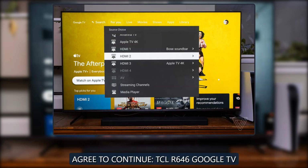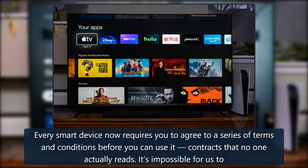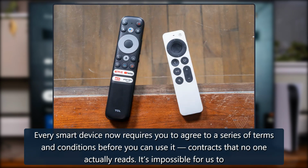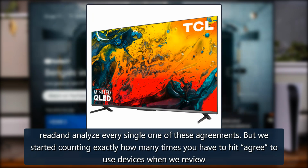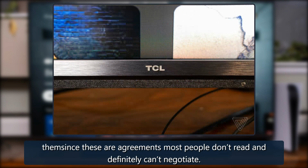Agree to continue. TCL R646 Google TV. Every smart device now requires you to agree to a series of terms and conditions before you can use it, contracts that no one actually reads. It's impossible for us to read and analyze every single one of these agreements. But we started counting exactly how many times you have to hit agree to use devices when we review them, since these are agreements most people don't read and definitely can't negotiate.